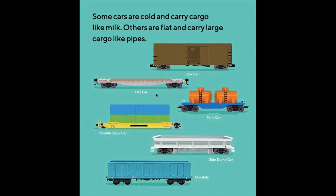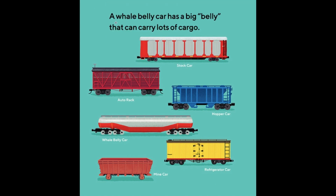Boxcar, flat car, tank car, double stack car, side dump car, gondola. A well car has a big belly that can carry lots of cargo. Stock car, autorack, hopper car, well car, refrigerator car, mine car.